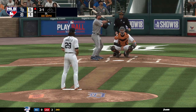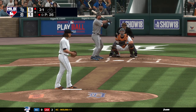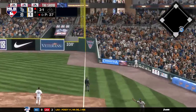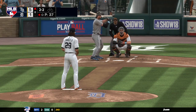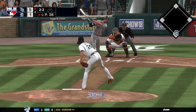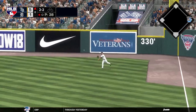Way outside, nearly to the backstop. 2-1. Swing and a line drive, but a foul ball. Line to the right side, and that's in for his second hit of the afternoon.